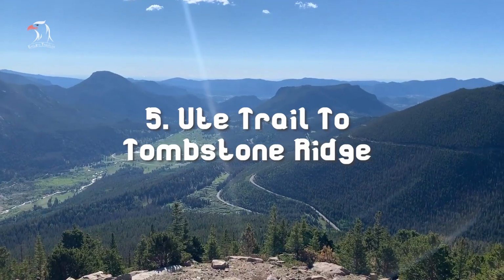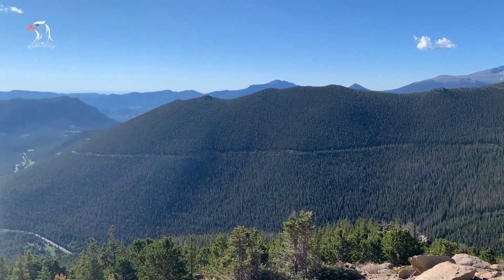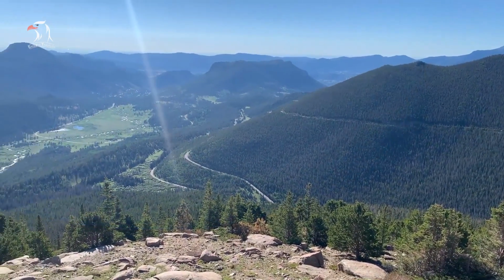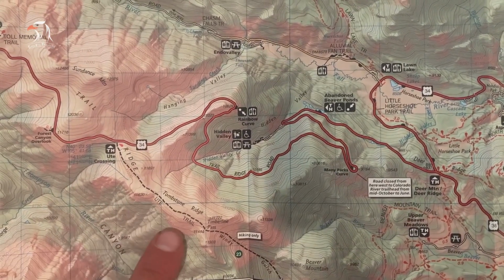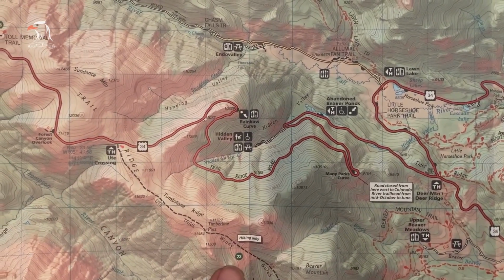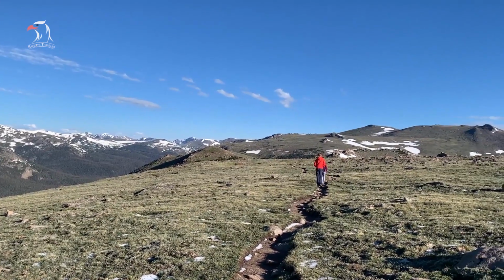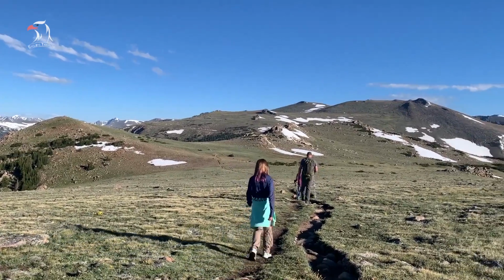Number 5. Ute Trail to Tombstone Ridge. If you are looking for a short, easy hike with spectacular views of Rocky Mountain National Park, put this hike at the top of your list. This is a short, easy hike in the park. For very little effort, the views you get are unbelievable. The Ute Trail to Tombstone Ridge is a wonderful, short, easy hike to do in Rocky Mountain National Park.